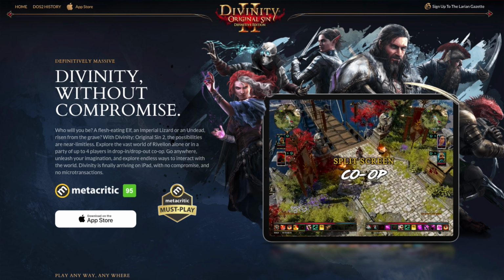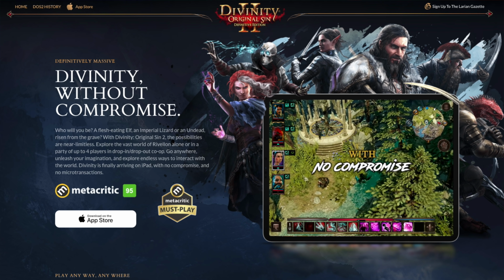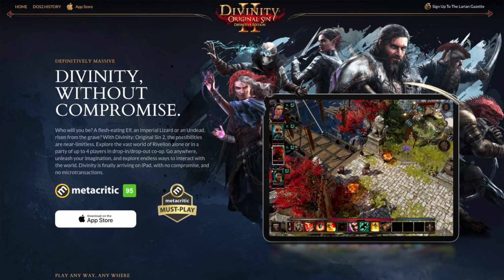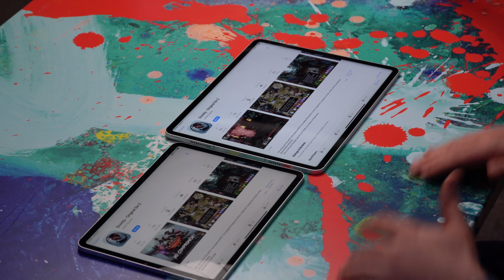Okay, the next thing that we're gonna take a look at is the graphics, okay? And this is gonna have to do with the new chip. We're gonna take a look at a new game that just got released for the iPad in conjunction with the iPad release called Divinity Original Sin 2. The reason that it's significant is because this is basically the first time a AAA title has been fully brought over to the iPad with no compromises.